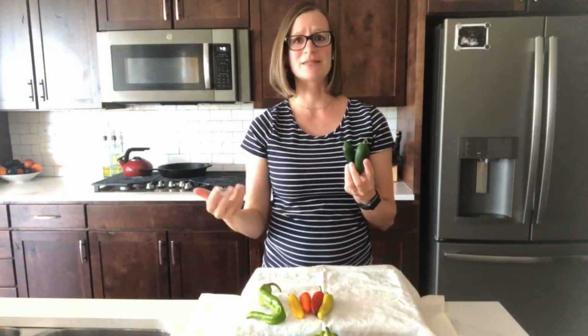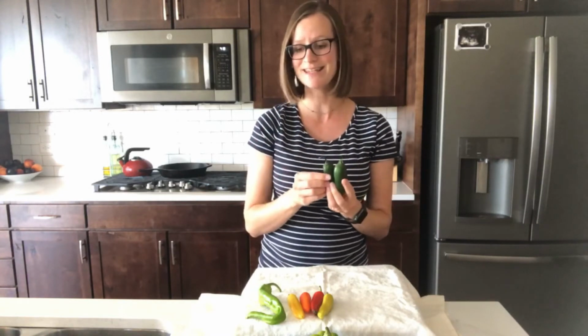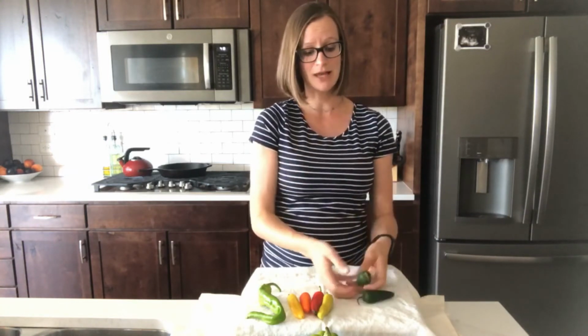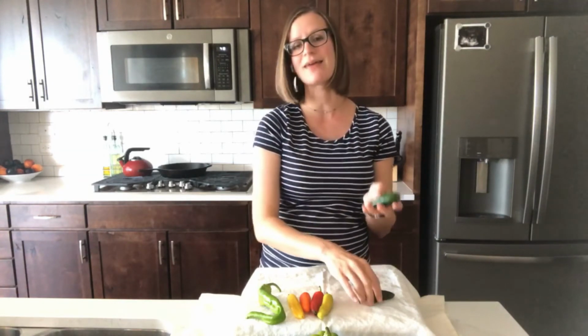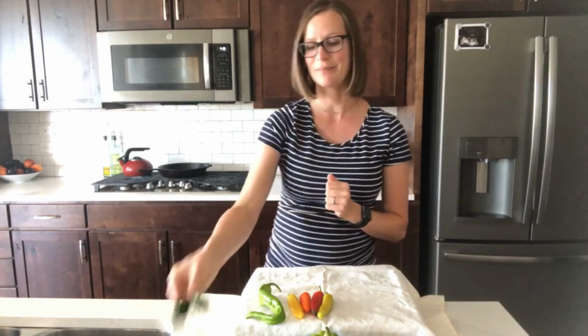We use these in all kinds of cooking. Of course, they lend great spice, but they also have a really nice flavor to them. So they're more than just heat. You can add these to salsa, add to casseroles if you want to spice things up. You can eat these by themselves. I like to cut them in half, core them, stuff them with cream cheese, wrap them in bacon, and roast them. And they are delicious little jalapeno poppers. So those are our jalapenos.